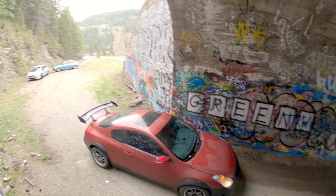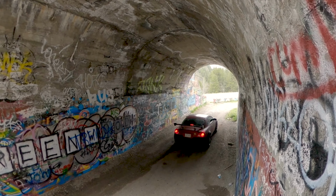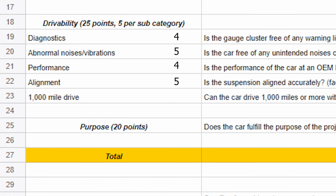And obviously I think this is the best car, and we had to prove that. So we did that in that video. But I drove this car, no issues at all. So you've seen the montage, you've seen me driving it. I will happily take 5 for that without a doubt.